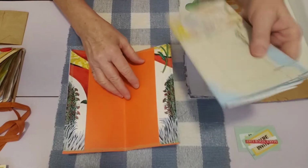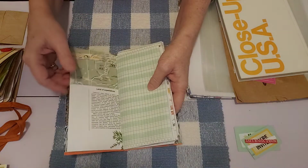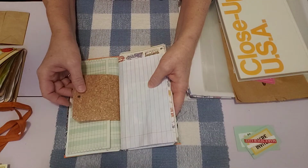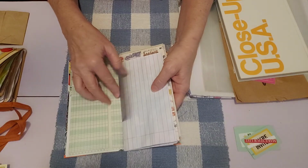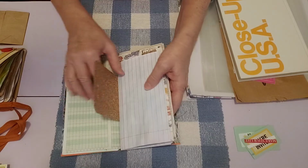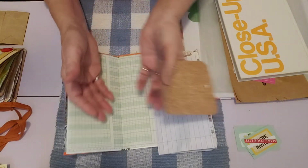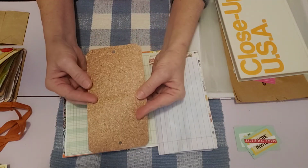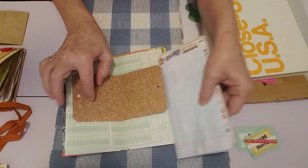And so then for the pages, I used map pages. Like this one I have a map page, and I have ledger paper. This is from a travel kit that I had purchased at Tuesday Morning, and that had some cardstock in it. It's double-sided, so I used some of that. And this is actually a double tag. I wanted to make some different sized pages, so this one is a double tag. If you can see the end right here, it looks like a tag. So I made it into a page.